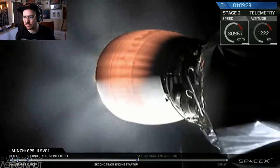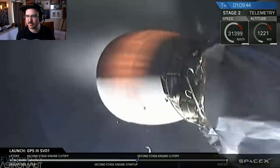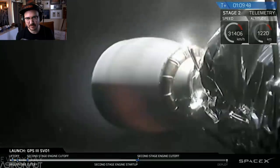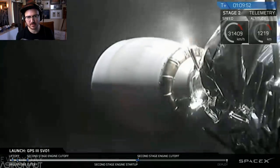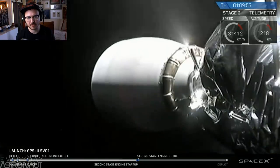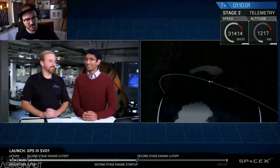And MVAC shutdown. And there's confirmation of MVAC shutdown. That's second engine cutoff number 2. And we're just going to wait for confirmation of a good orbital insertion. Nominal orbital insertion. And there's that call out for nominal orbital insertion.